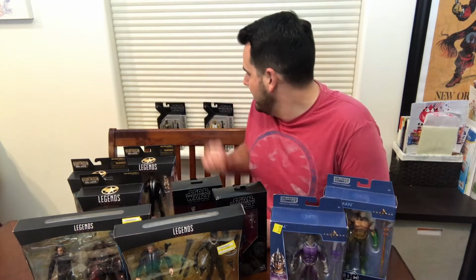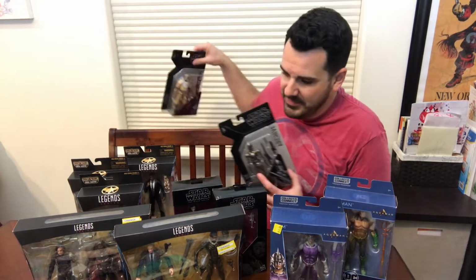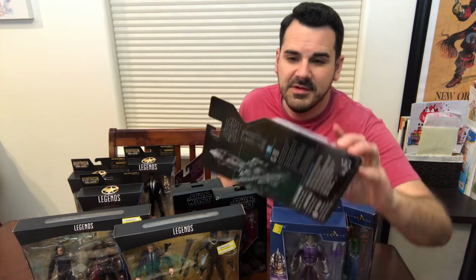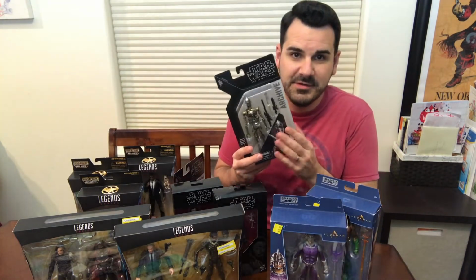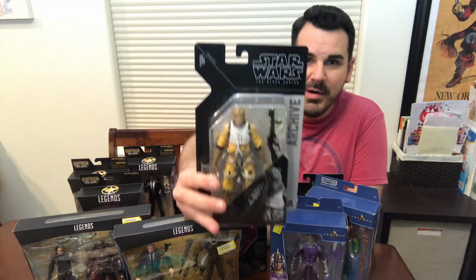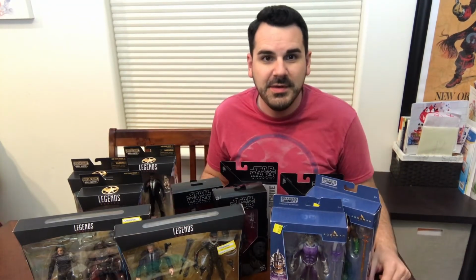So I picked those guys up, and then I mentioned in a photo on Instagram, I believe, that I picked up a couple of the Archive series. So there's IG-88, which looks really cool. I love this new blister packaging for Archive, Star Wars Black Series, and Bossk. So I am down to just needing Dengar to complete my bounty hunters.